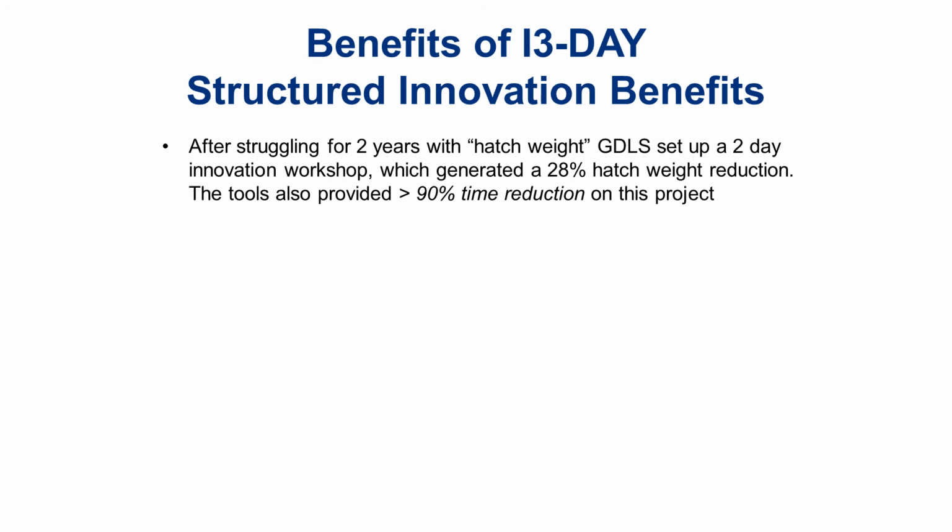Make the hatch too light, and we severely limit the tank's defenses. GDLS set up a 2-day structured innovation workshop. Using the structured innovation tools, they achieved 28% hatch weight reduction while retaining safety and protection benefits of the previous hatch design. Rather than struggling another 2 years without improvement, the structured innovation tools facilitated solutions in only 2 days.